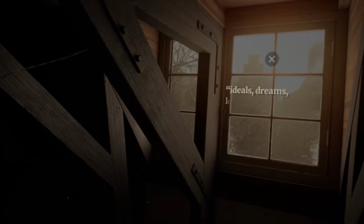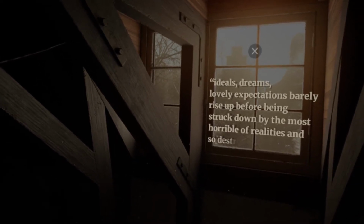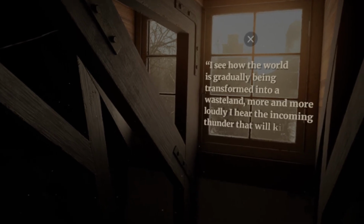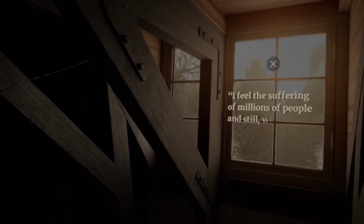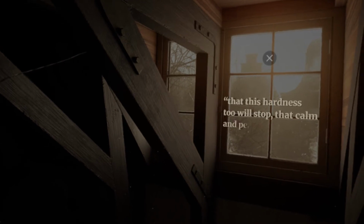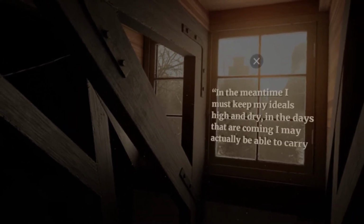That is the difficult thing these days. Ideals, dreams, lovely expectations barely rise up before being struck down by the most horrible of realities, and so destroyed completely. I see how the world is gradually being transformed into a wasteland. More and more loudly, I hear the incoming thunder that will kill us too. I feel the suffering of millions of people, and still, when I look at the sky, I think that all this will finally turn out for the good. That this hardness too will stop. That calm and peace will return to the world order. In the meantime, I must keep my ideals high and dry. In the days that are coming, I may actually be able to carry them out.